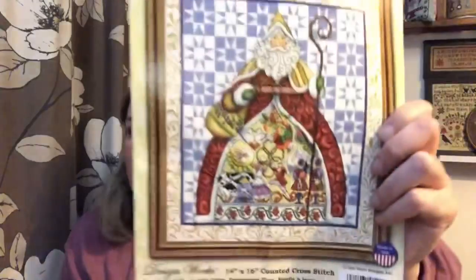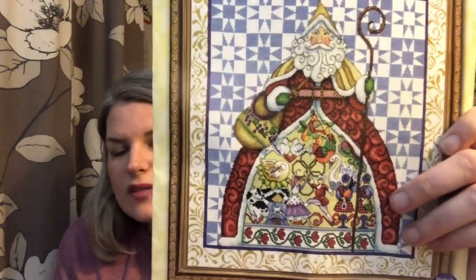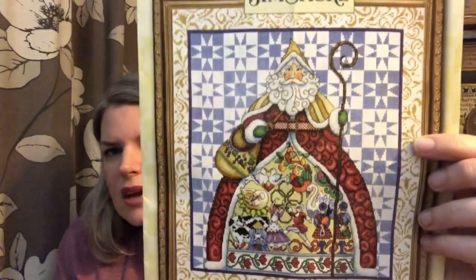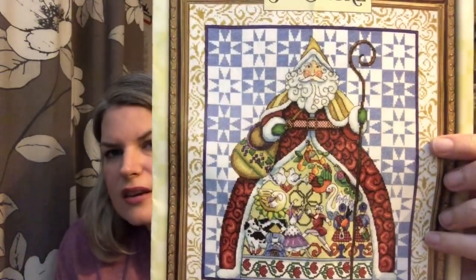This one is Jim Shaw by Design Works, and it's the 12 Days of Christmas Santa, I think, but I don't know what it's called. I can't see, but in his cloak there he's got the 12 Days of Christmas. Now I think I'd already decided that I wasn't going to stitch the yellow around the outside. I was just going to go to the end of the blue and the white.